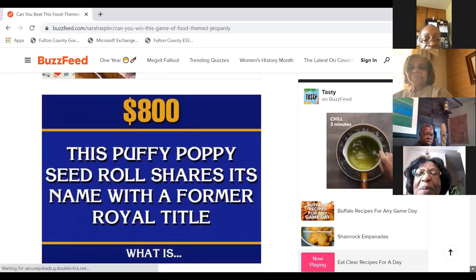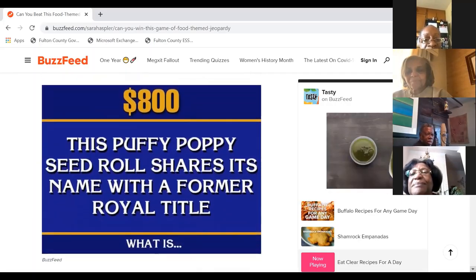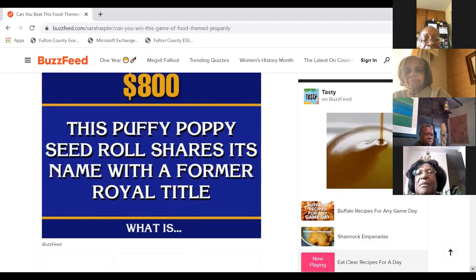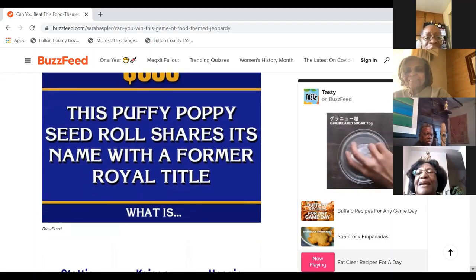Okay. For 800, this puffy poppy seed roll shares its name with the former royal title. What is? I see you thinking, Mr. Stacy. Puffy poppy seed roll.